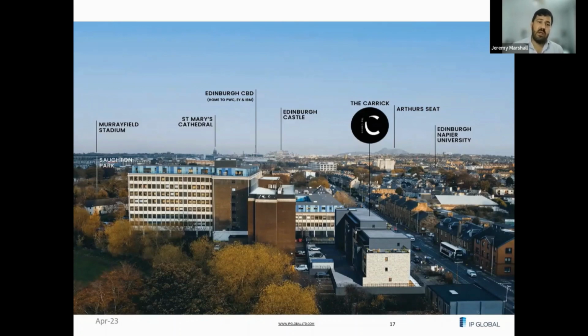On the left hand side is Murrayfield Stadium, where Scotland play their rugby. And then on the right, Edinburgh Napier University, which is a short walk away. But whether by car or tram or bus, it's a quick, easy ride back in the centre. It's about 1.2 miles. We've specifically gone for this location, actually, because of the value that provides.